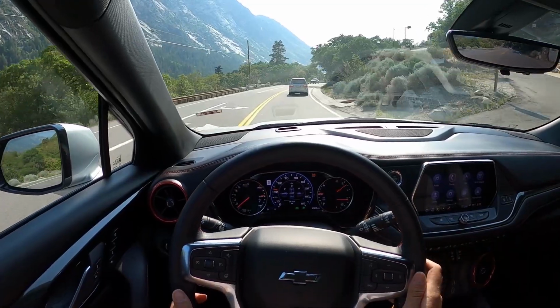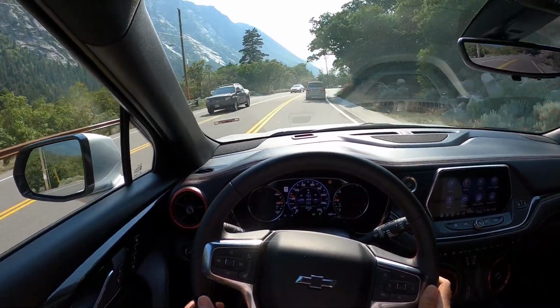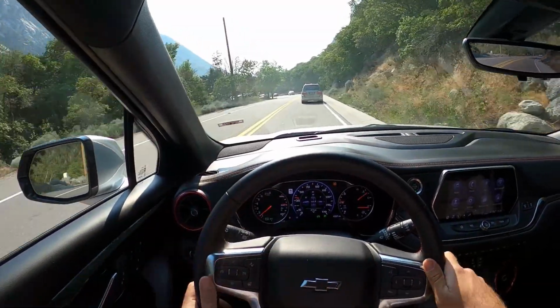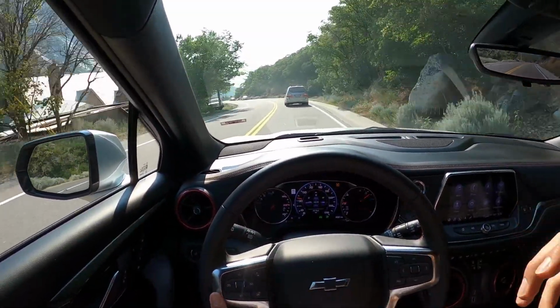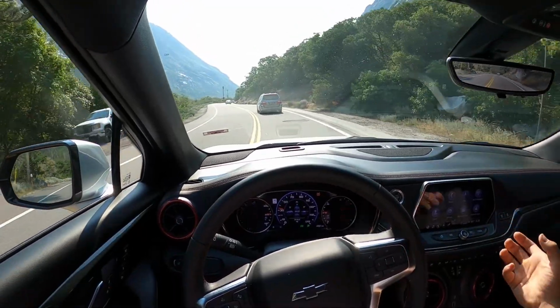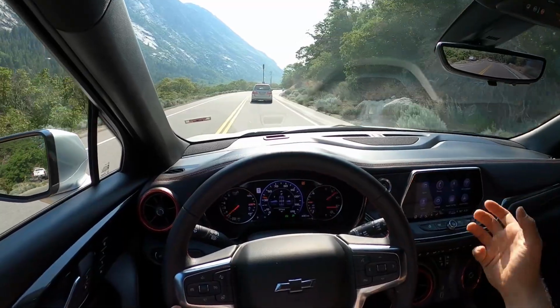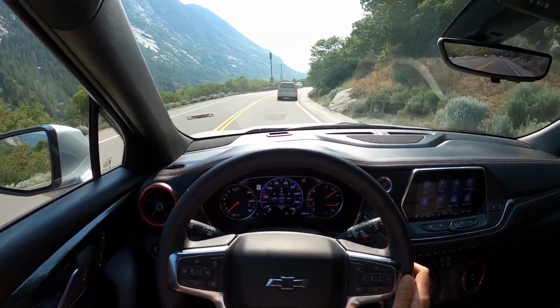It looks sporty on the outside, right? It's got decent road presence, especially in this silver color. I think it looks pretty cool with the contrast between the silver and the black. It's not necessarily anything super unique, but it's just a really good package overall. It comes with a lot for a pretty decent price for what you're getting.